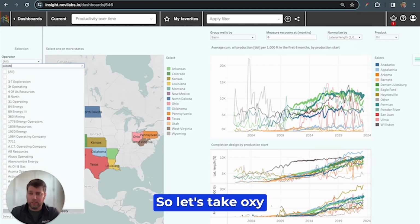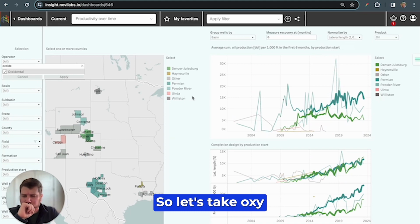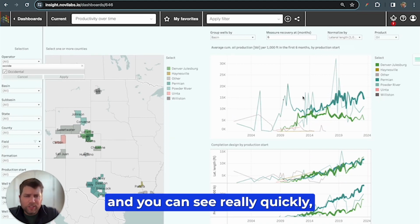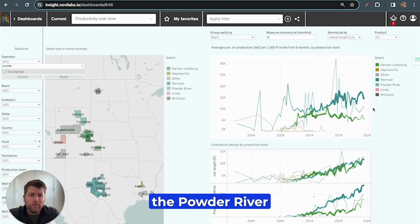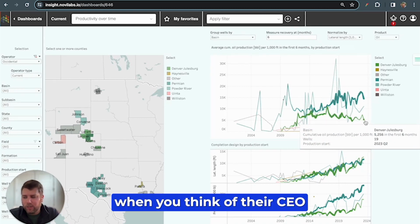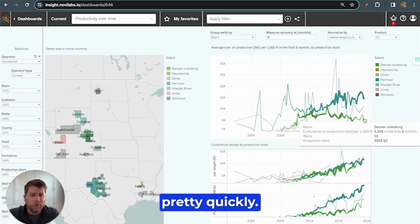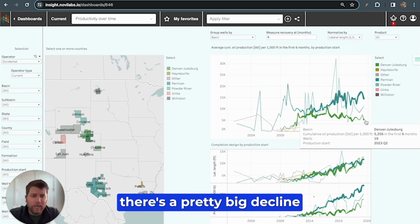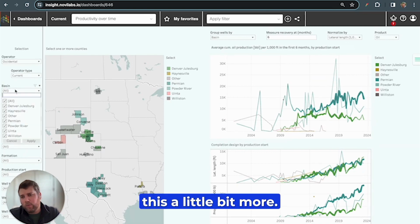So let's take Oxy. And you can see really quickly, the Permian is the top dog in terms of productivity. But for them, the Powder River is kind of right in between the DJ. And so when you think of their CEO talking about competing for capital, this stuck out to me pretty quickly. There's a pretty big decline in thinking of the asset classes. So let's take apart this a little bit more.